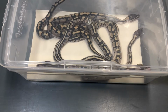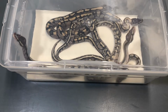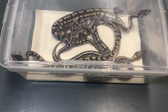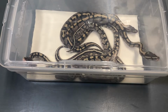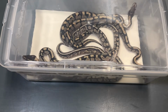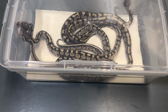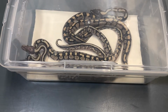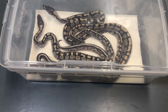So I'm gonna go ahead and show you guys this last clutch, and I think this is clutch number 21, a dual sire clutch. I'll split it in two, split the babies by one father and then the other father, so that you guys can see the variation. So all right, let's get to it. But before that, I'll show you guys the males that sired the clutch, and then I'll show you guys the babies. So let me go and get the males.